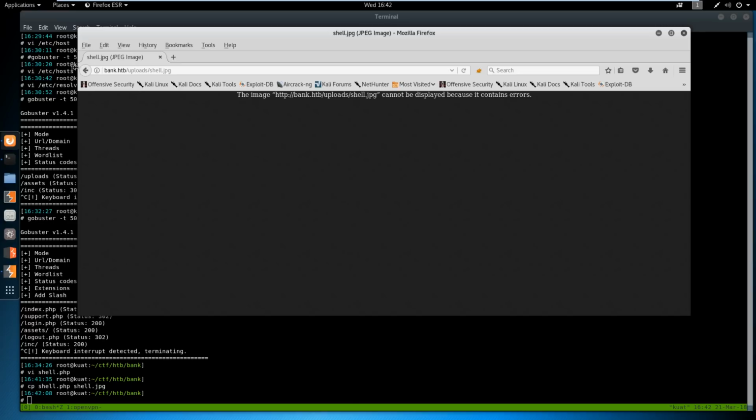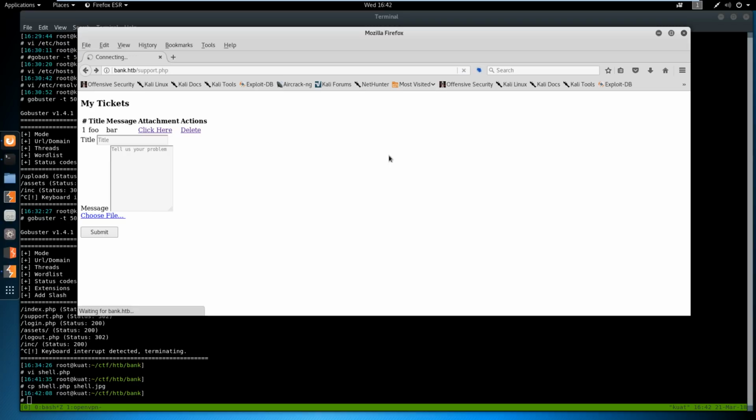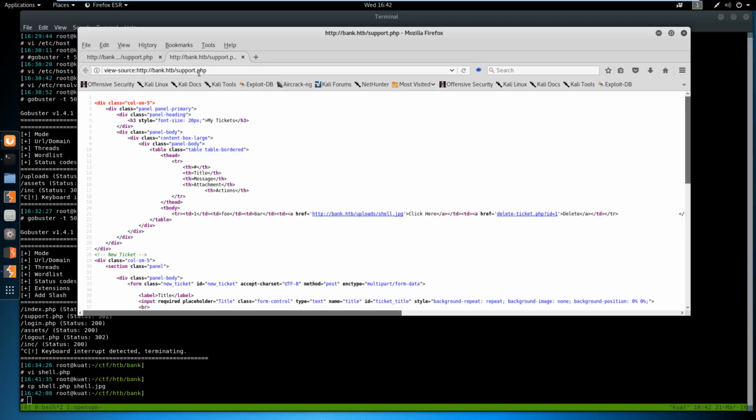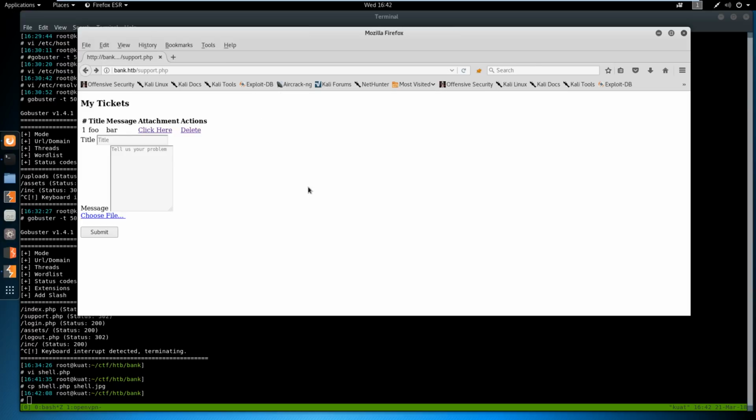And if we look at the source, yeah, it can't be displayed because of errors. So we're kind of at a dead end here. There's some other stuff that we can do. I've seen some machines in the past where you can trick it into trying to interpret the PHP, but this one doesn't seem to be that way.